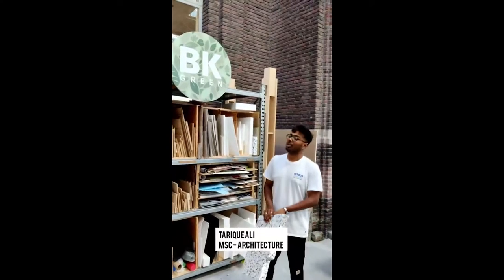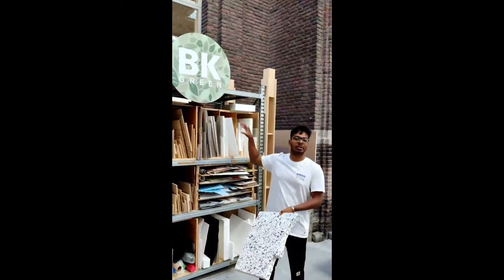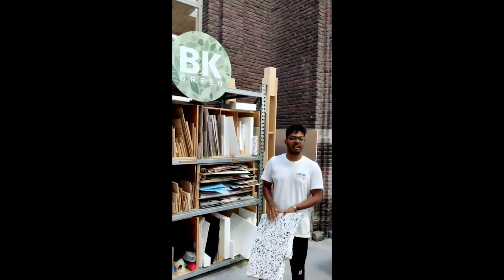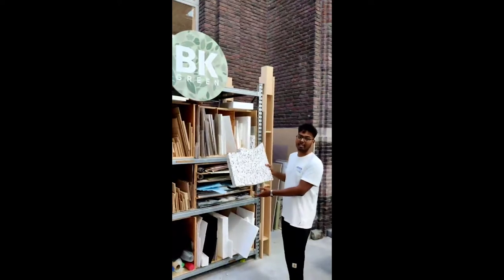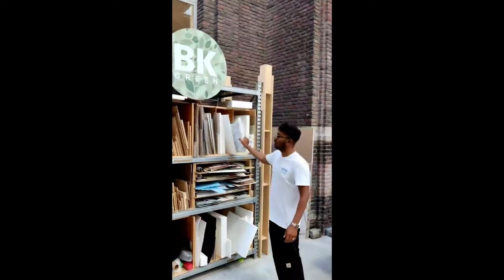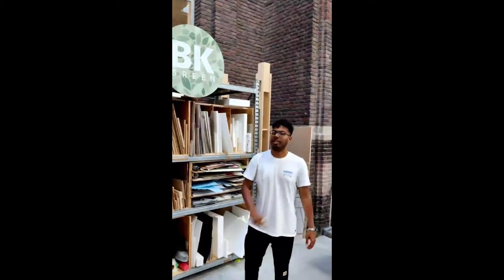Hi, so we are now here at the BK Green Initiative, which is a group that introduces sustainable practices in the faculty. So this is a shelf where students can just put their residual materials for anyone to use whenever they like for the models at the model hall over here.